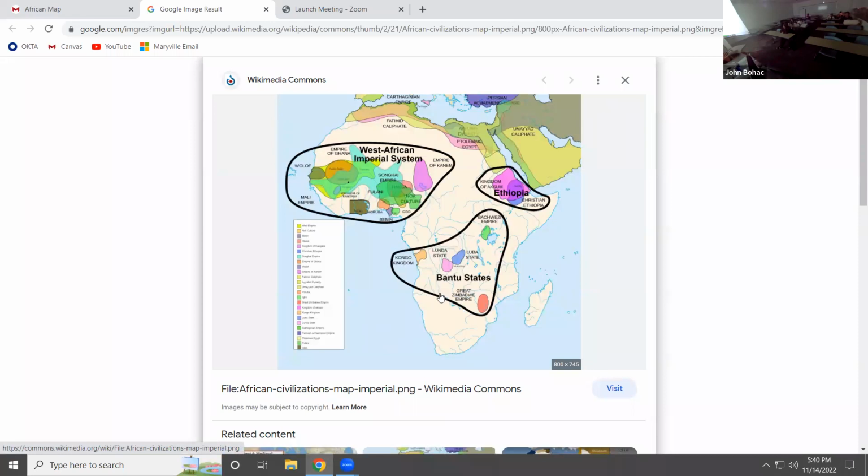It is a pre-colonial continent with many different cultures. There's the West African, what I studied I call the West Central African imperial system, with many kingdoms, many cultures, and the Bantu states, which are pretty much in Southeast and South Africa. And then this other culture up here, Ethiopia. Ethiopia shares a lot of history with the Arabian Peninsula, if you will. A lot of things go right across the Red Sea. It's just history. And up here, we have some other North African cultures.